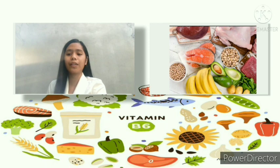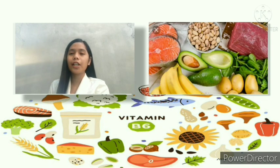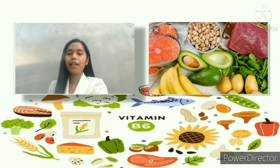It's always best to take in your vitamins through foods, which are milk, ricotta cheese, salmon, tuna, yellowfin and albacore, eggs, chicken liver, beef, carrots, spinach, sweet potato, green peas, bananas, chicken feet, cereals, and avocado.